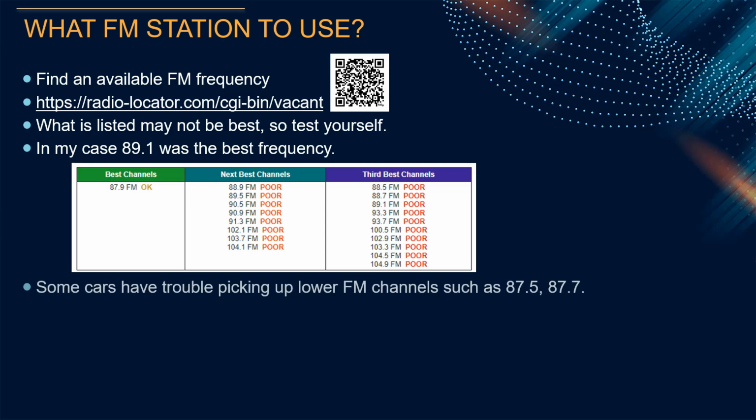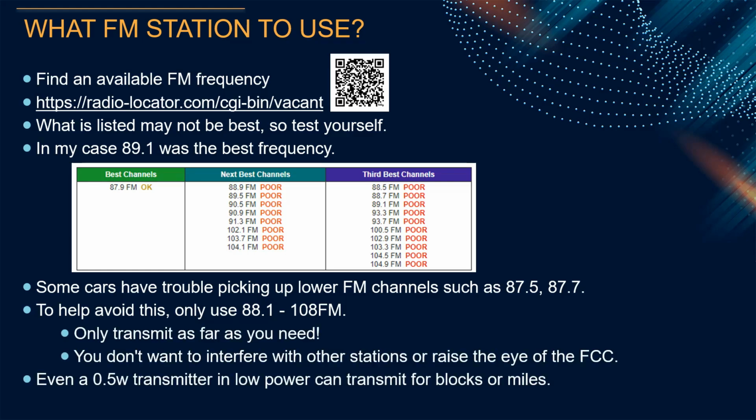Keep in mind that some cars have trouble picking up lower FM channels, such as 87.5 or 87.7. So to help avoid this, use only 88.1 up to 80.1 FM. And only transmit as far as you need. You don't want to interfere with other stations or raise the eye of the FCC, and even a half watt transmitter in low power can transmit for blocks or miles.